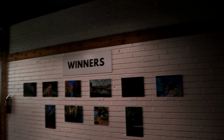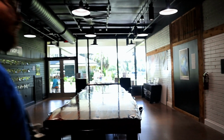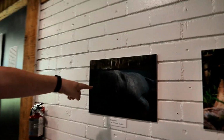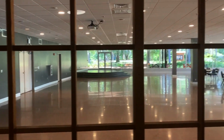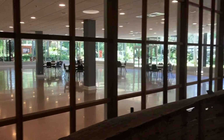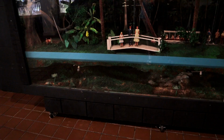There was actually a really cool exhibition set up here of a bunch of photos that people have taken here at the Springs. I really liked this manatee one. This photo I really like, even though I shot it through glass, which is annoying for its own reasons. But the reflections of the floor make the whole thing way more dreamlike. Almost, it's very, I don't know, I just really like it.